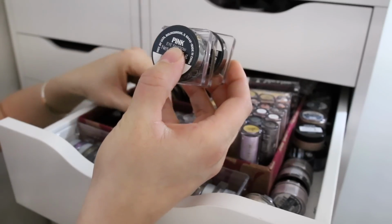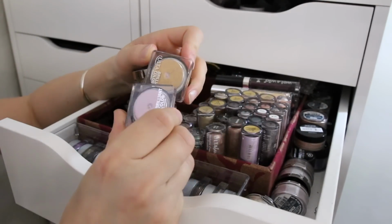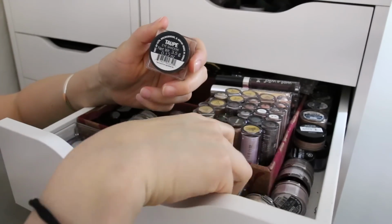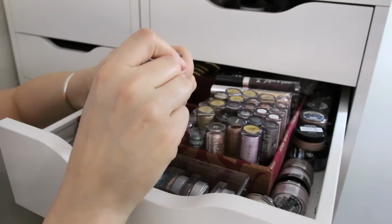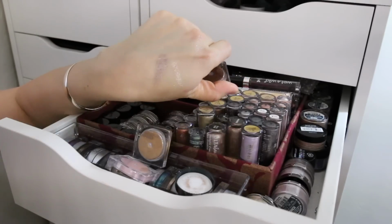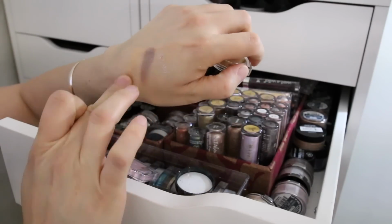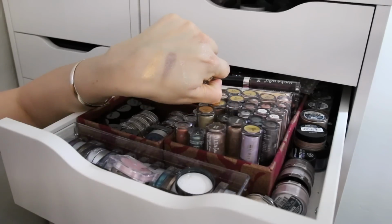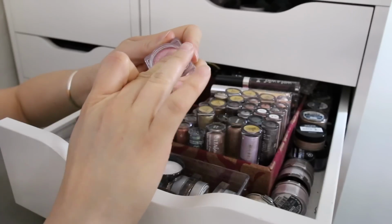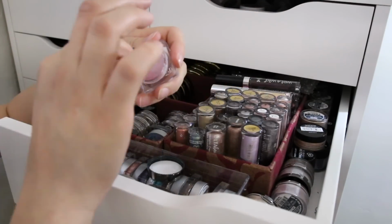I have some of these shadows right here. These are from Ulta. They're the Brilliant Color eyeshadows. I don't think they sell these anymore. But these are kind of similar to the L'Oreal Infallibles that are like this. So this one's in Taupe. I'm gonna keep that, it's really pretty. So this one's in Gold. I'm gonna keep that. And this one's in Pink. And I'm gonna keep that one as well. That's a pretty pink. Nice and shimmery.